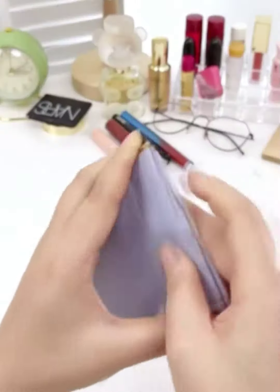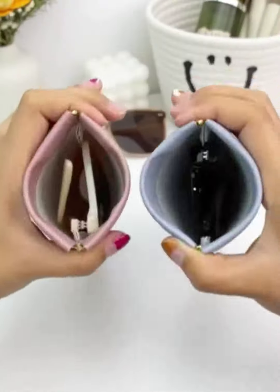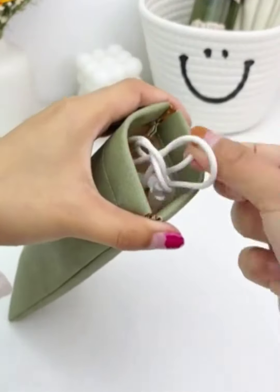Item 4. Sunglasses case. If you wear sunglasses, it's important to keep them safe and protected. A sunglasses case will help to prevent your sunglasses from getting scratched or damaged.